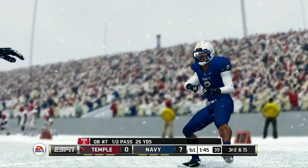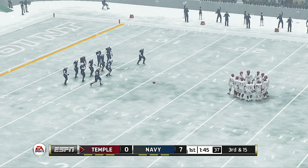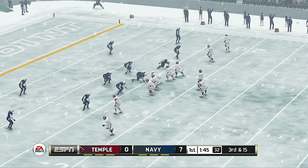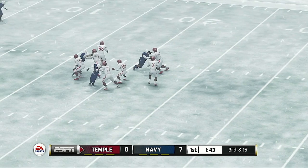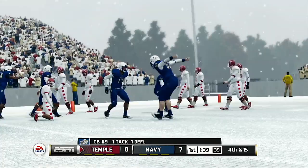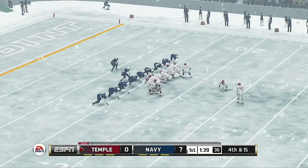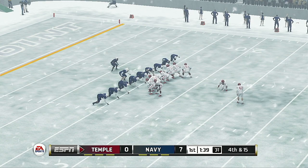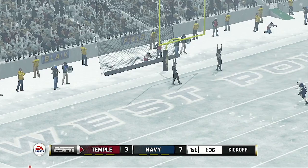And he just gets rid of it. Some heat. Zipped it out, and that was almost picked off. Great reaction to get his hands in the way of that pass. That's not an easy play to make. It's fourth down. They'll line it up for the field goal. He gets it up, and it is good.